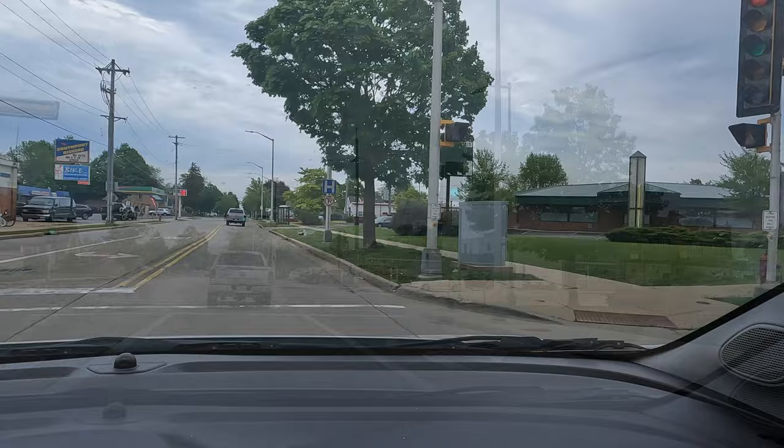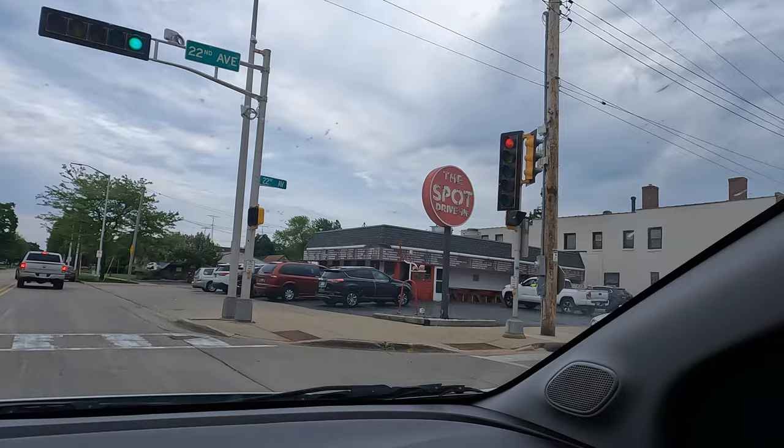Off to the right is the spot, a cool drive-in burger joint. Their homemade root beer is awesome. I often buy a gallon to bring home for the fridge.